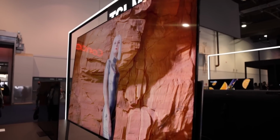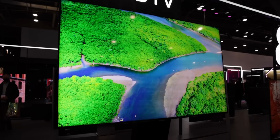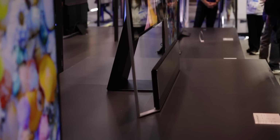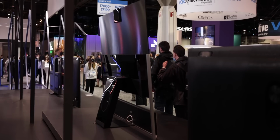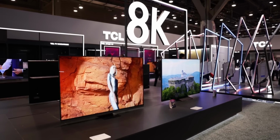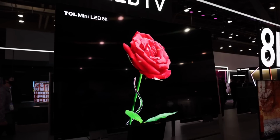So this is the X series of their flagship range that TCL offers. There are two models here. You've got the X925 Pro and the X925, with the Pro, as you'd expect, giving you a little bit more. Both are mini LED and 8K, and right off the bat, that should be enough to get you excited.